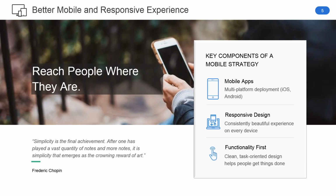anytime, anywhere. Of course, we also shouldn't force people to install an app. That's why the best patient engagement tools are designed to work across all screen sizes. Whether you use a desktop, laptop, tablet, or phone, we expect that the best patient engagement tools will just work.